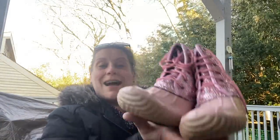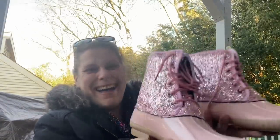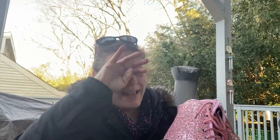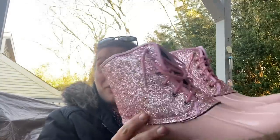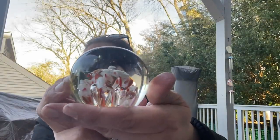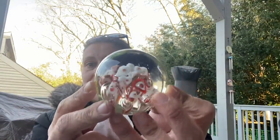And they had a whole bunch of boots outside for $3. And I got myself these pink galoshes, and they fit me, so it's amazing. So these were $3, and they're brand new. And then I got this paperweight for $2. The last paperweight I sold for $19, plus shipping.